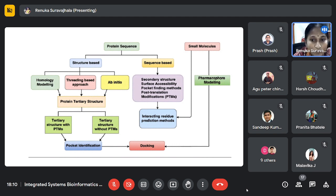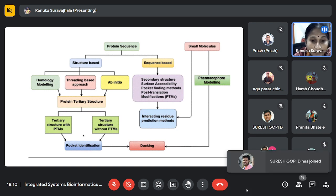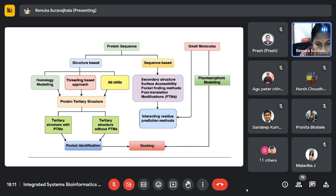Otherwise, if we have a pool of molecules and try to screen the properties, then we have to go for the pharmacophore modeling. And later on, once we screen the molecules and identify the target, and whether it has a structure or not, if we don't have the structure, we'll do the homology modeling. If we have the structure, we will identify the residues, and later go for the interaction studies, where there are several softwares, and Python programming is also available, where we can do the docking studies, and commercial softwares are also available. But we will go today with the open source software, which is quite useful and also gives more accuracy.